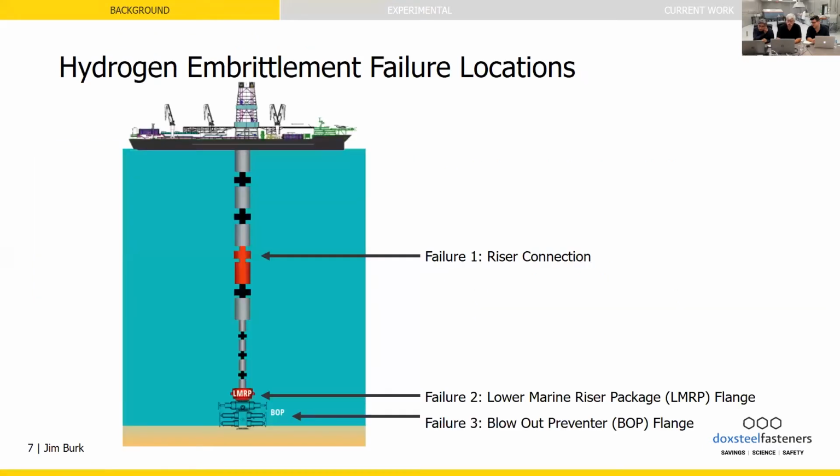So I mentioned we will be looking at 3 offshore failures, and you can see a schematic here with this dual derrick drill ship, a marine riser, a lower marine riser package, a BOP, and then finally the ocean floor. The first failure occurred about mid-water depth in this drilling riser, and it was a failure here at the flange. The second failure occurred on a different rig in the lower marine riser package, and the third one occurred in the BOP, which is just below the marine riser package.